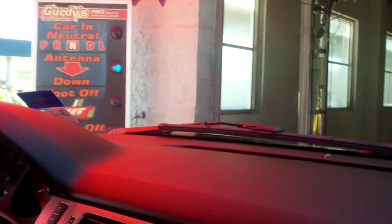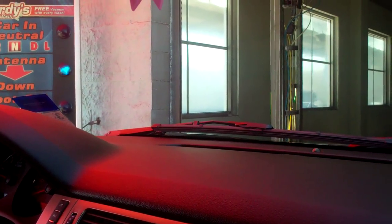And now we're pulling up into the tunnel. Here we are. Go through. Come on, just go through. Okay. Car in neutral. The sign says car in neutral, antenna down, foot off brake, hands off steering. Here we go.